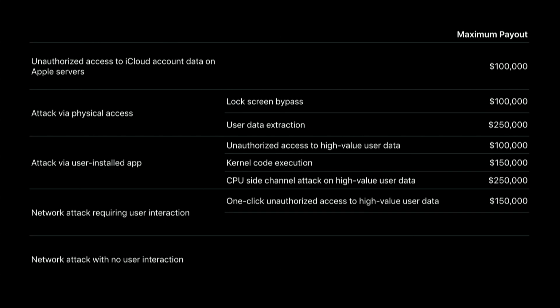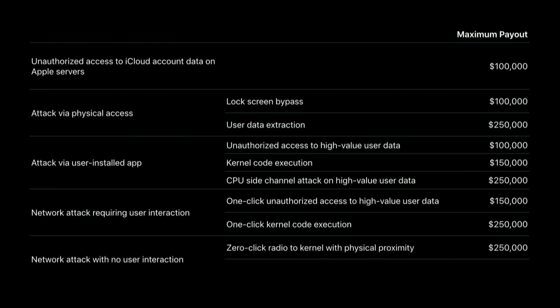For one-click unauthorized access to high-value user data, it'll be up to $150,000. For one-click kernel code execution, up to $250,000. And finally, in the hardest category of network attacks with no user interaction, a zero-click radio to kernel with physical proximity escalation is up to $250,000. And a zero-click access to high-value user data will be up to $500,000.